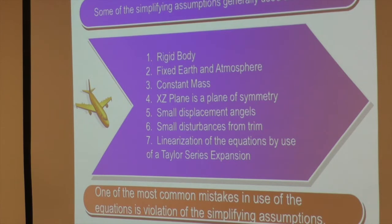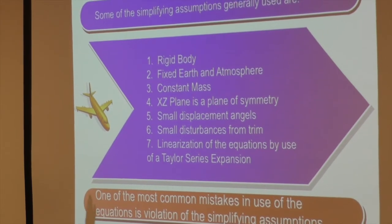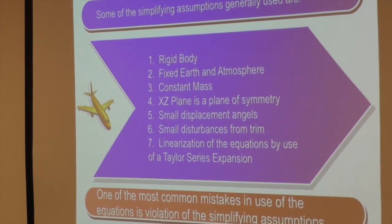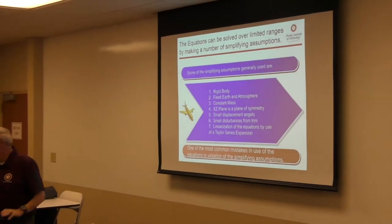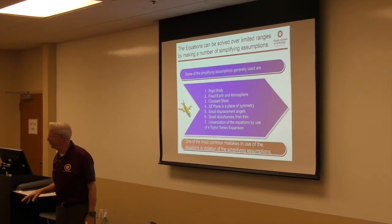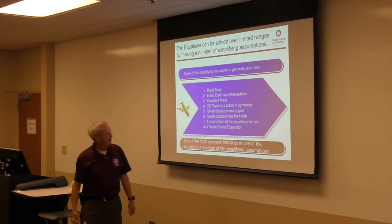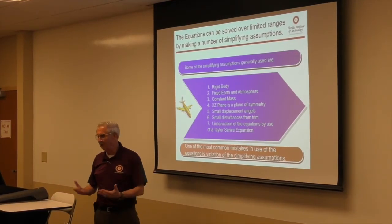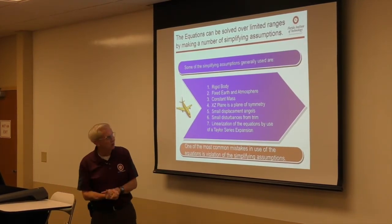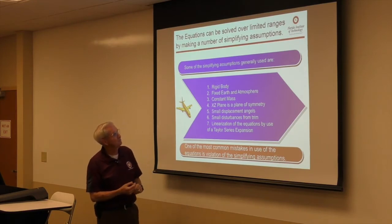Today, the Boeing 787, fairly new airplane in airline service. If you see pictures of that thing in flight, the wings look like this. Pretty flexible wings, not necessarily a rigid body. Okay, all of a sudden, with those kinds of airplanes, you violated that rigid body assumption. Okay, you've got to use something else.